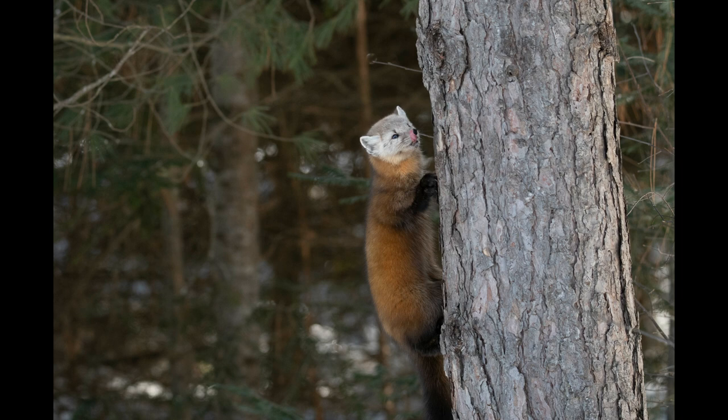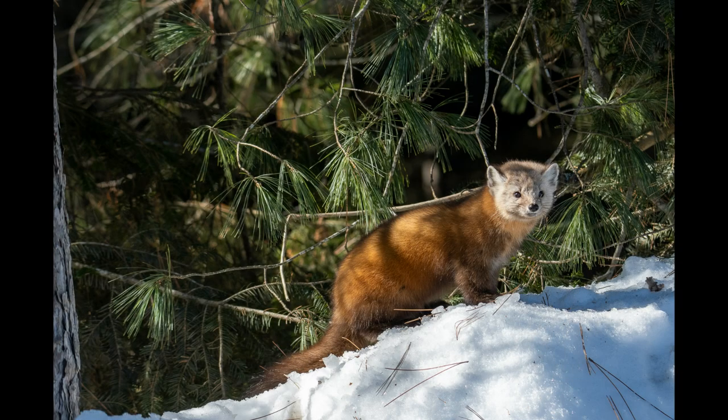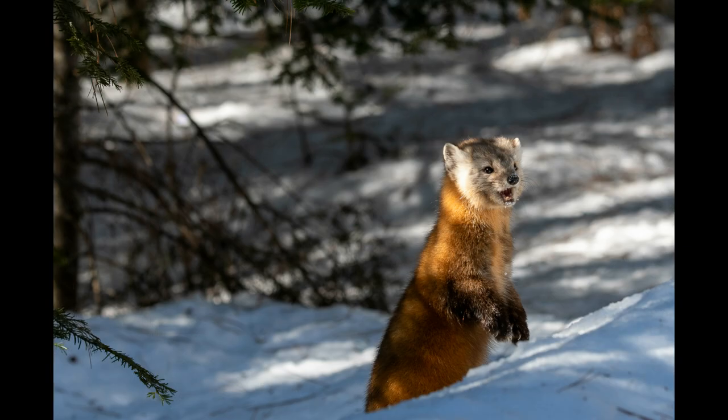On Opeongo Road, I saw them in two different places, although the animals there were fairly skittish and would be harder to come by. And at Mew Lake, that's where the animals were the boldest and the most willing to come out in the public, although during the time I was there, it was still kind of hit or miss. For example, one person I know stood there from 10 a.m. to 4 p.m. one day and didn't see any.